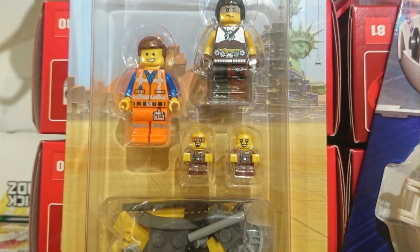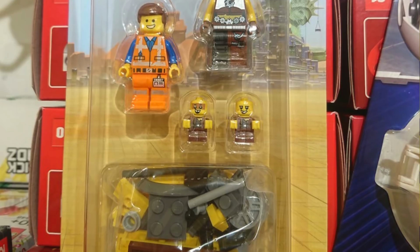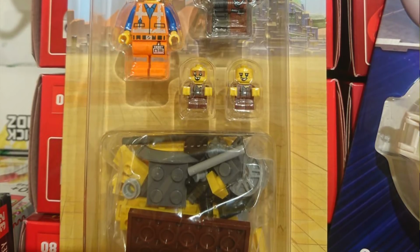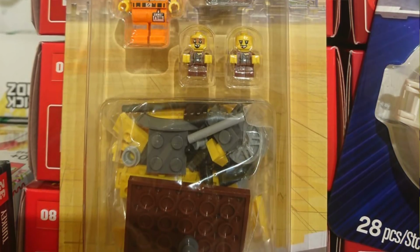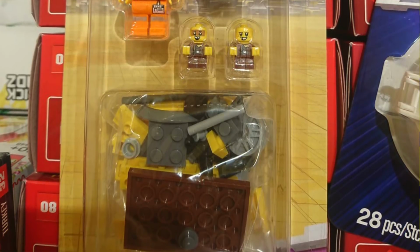Also, on the side, that looks like it might be maybe a Sweet Mayhem miniature pod. One of those special pods that they do with a single minifigure in it. That's kind of what that looks like, but the picture obviously is cut off, so we don't know for sure. But that's what I'm thinking that is.